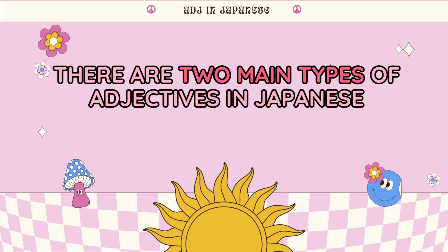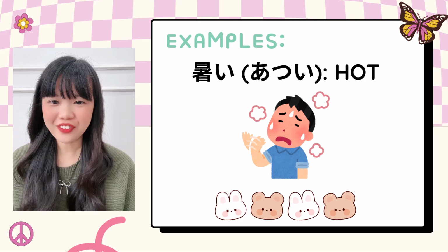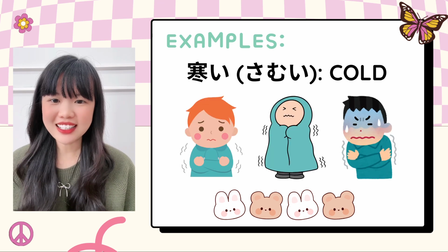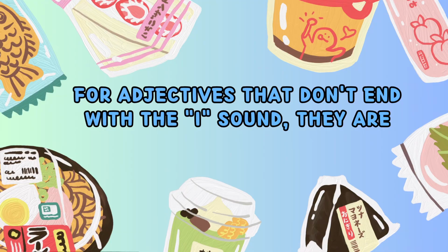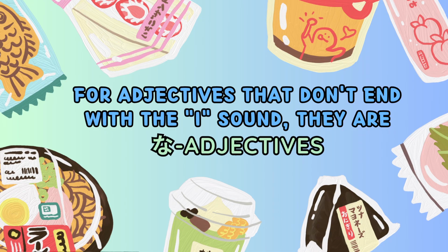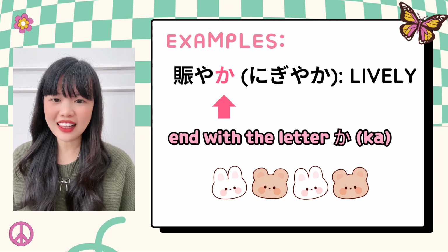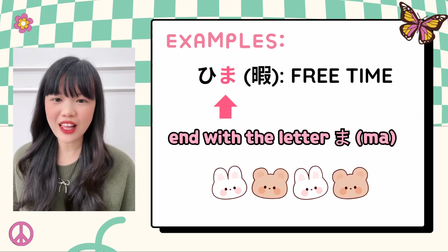There are two main types of adjectives in Japanese, i-adjective and na-adjective. Adjectives that end with the i sound are called i-adjective. For example, atsui means hot and samui means cold. As you can see, they all end with the letter i. For adjectives that don't end with the i sound, they are na-adjectives. For instance, nigiyaka meaning lively ends with the letter ka, or hima meaning free ends with the letter ma.